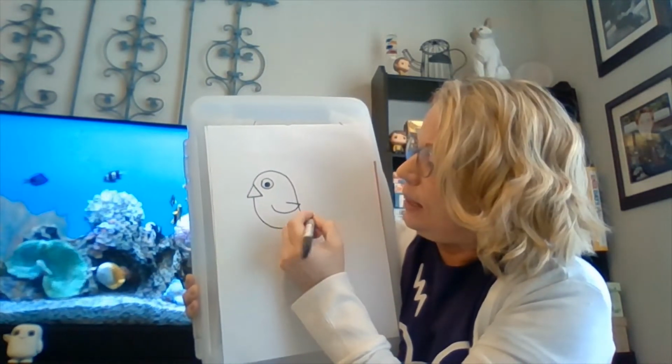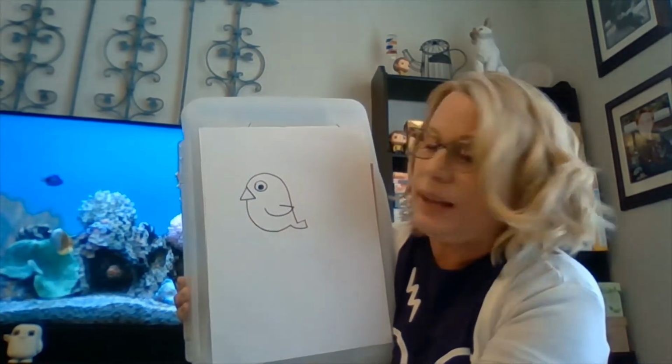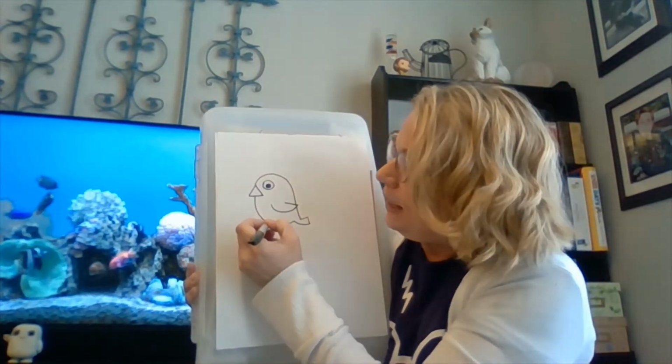And then like that. And then connect that. He's so cute. I love him. All right, so now he needs some little legs and feet.